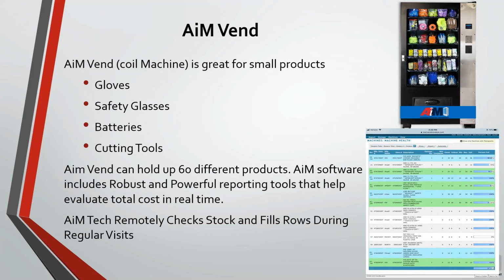And again, with these machines, we're able to configure them to your need. Recently, we've been experimenting with the coil style vending machine to dispense boxes of nitrile gloves. So we've always had what we call the vent pack, which is a small box of nitrile gloves with 20 pairs. But we've now been testing this machine to be able to dispense out a box of 100 as well. So a lot of different ways that we can put that inside the machine and dispense it out.